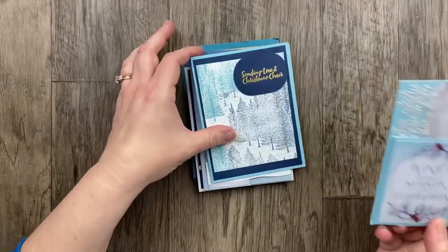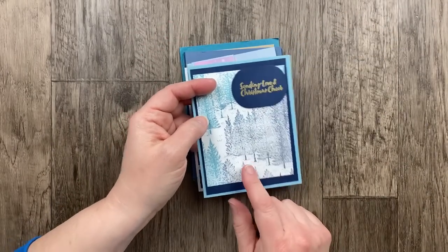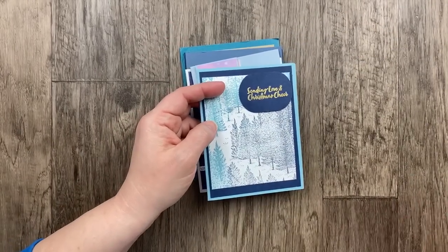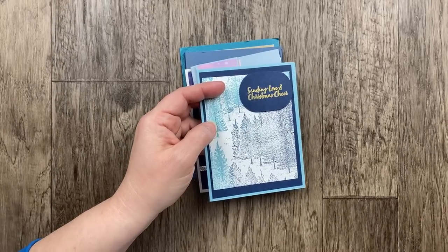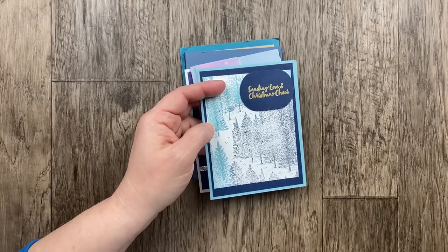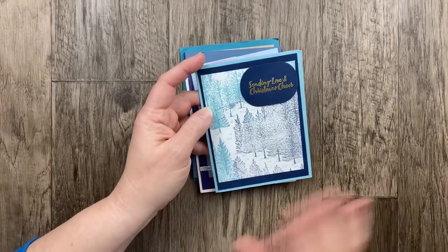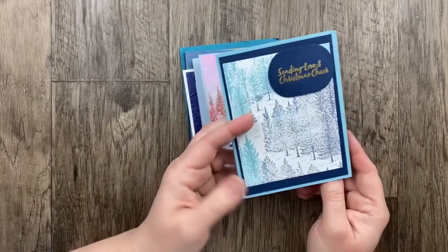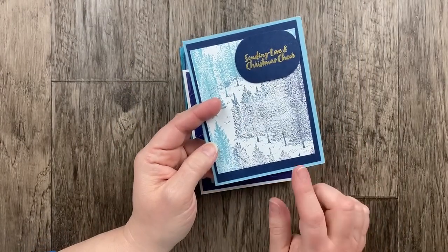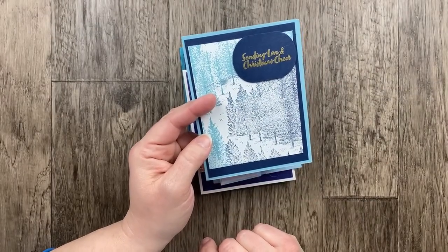I love that. Same kind of blues here. This is that new tree stamp. I say new, but now it's actually going to carry over. It doesn't retire. Yep, it's in the green mini catalog, the September through December, and it's a big background stamp. It's got all the trees done in different colors. This one is from Terry Biggs. Terry, love it. Balmy Blue, Night of Navy maybe, a little bit of gold embossing, sending love and Christmas cheer.